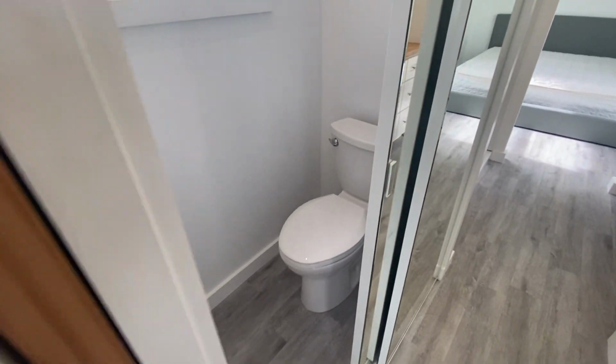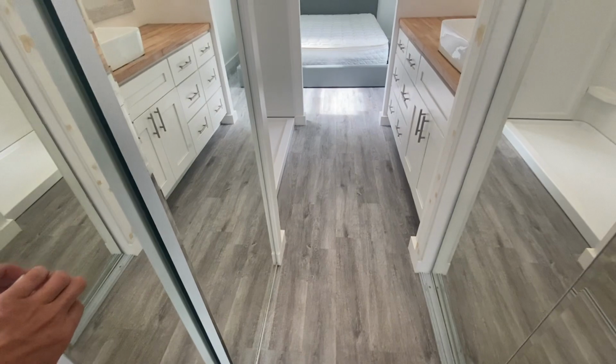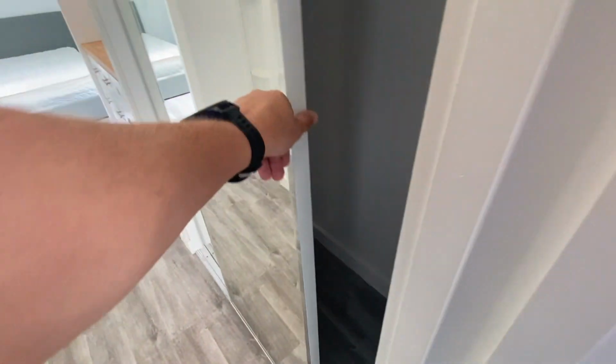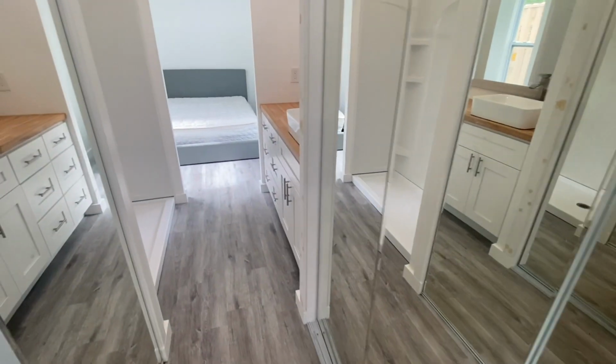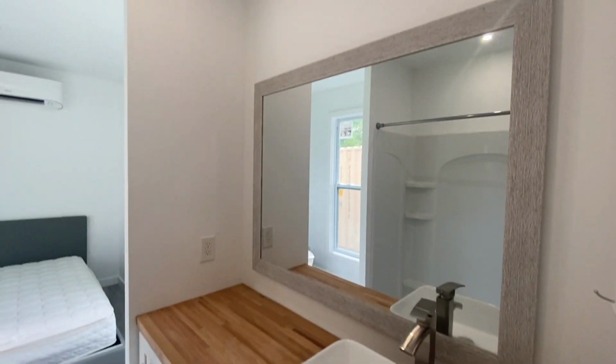Now, the only thing with this design is the bathroom can't be utilized without somebody being technically in your bedroom. But it's also a 40 foot container home. So are you really gonna have anybody in here that you don't trust to be in your bedroom? Probably not.